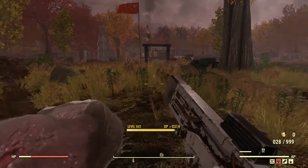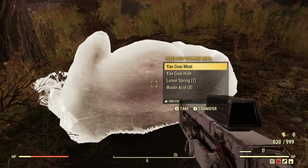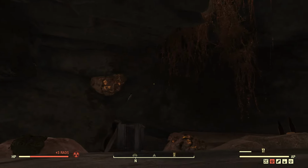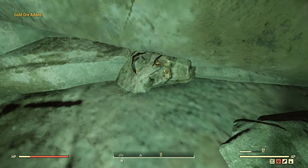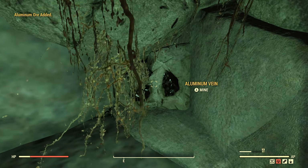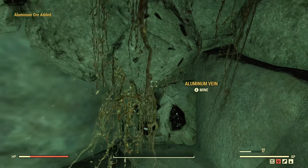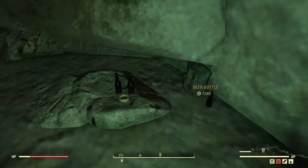What's next? But yeah, also, for real though, what makes this spot a good spot too, it got a secret cave system underwater here that leads to this secret cave. And there's some gold veins here that you can get for some gold ore. Also, some aluminum veins here that you can get for some aluminum. Freaking amazing. You can get quite a bit off one vein.